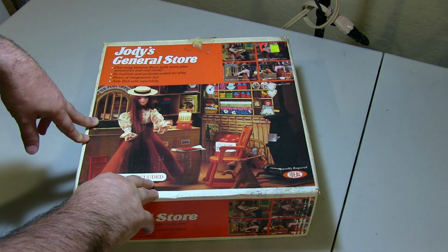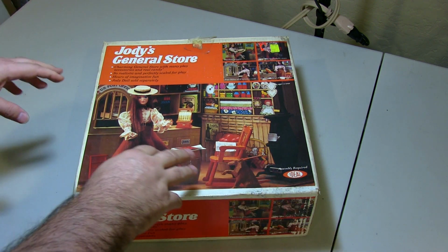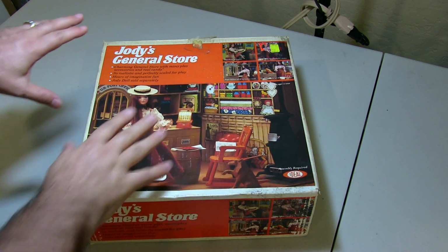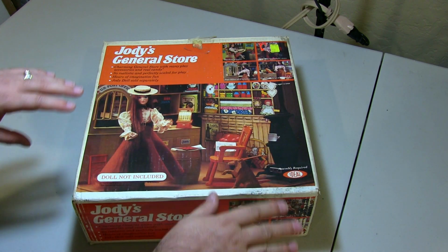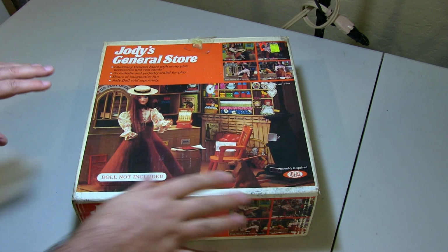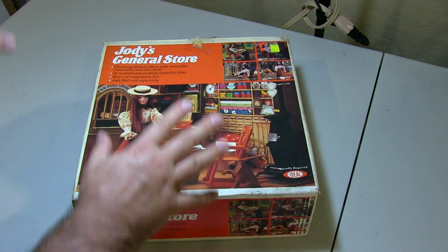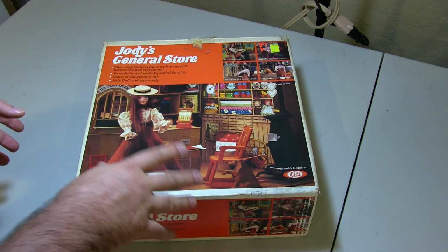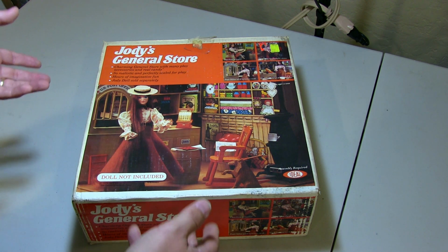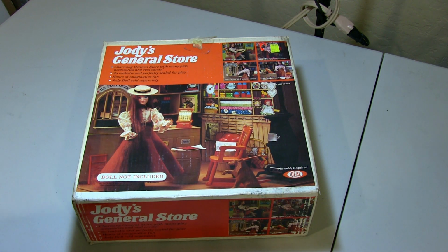Now, the Waltons was set in the early part of the 20th century between the World Wars. And since this is in that same vein, the country, general store, kind of the same era, there would have still been stuff like this when the Waltons were around. And the Waltons actually had a general store playset that I don't have. I've never seen one for sale.